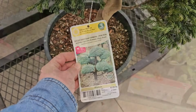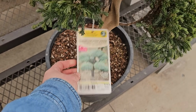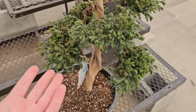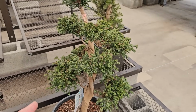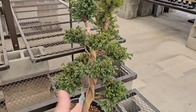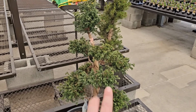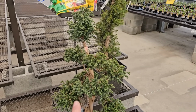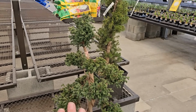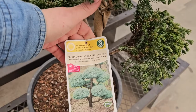So good. Look at this fun little pom-pom evergreen, the Boulevard False Cypress. I actually have one of these in my garden in my front main walkway, and it has gotten quite large. So these will grow, and they're kind of what they call cloud pruned. So you do have to go ahead and keep their shape by pruning them at least once every season. But mine has gotten pretty large. So they do grow. So this one here is, let's see, $129.